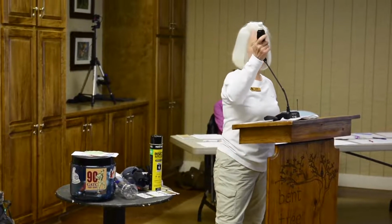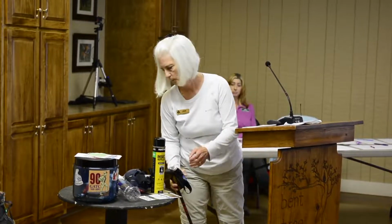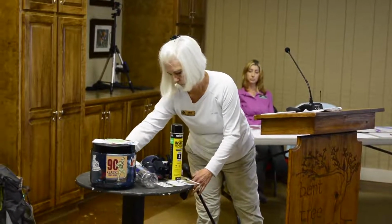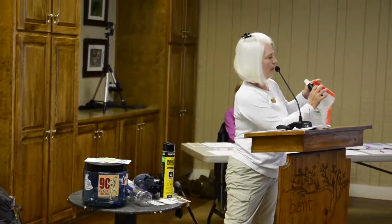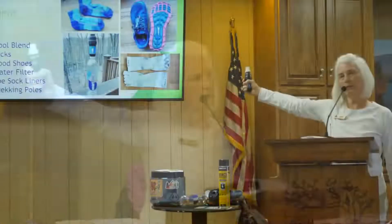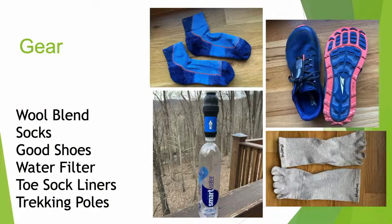Out on trail, we use what is called a Sawyer squeeze. We take a bag, scoop up the water, attach the filter to the bottom, and squeeze it into a bottle. You can also just screw this filter on top of a smart water bottle and just collect your dirty water in the bottle, and then you can drink through the filter.